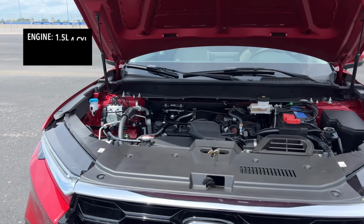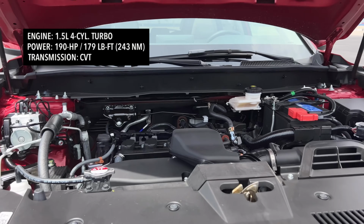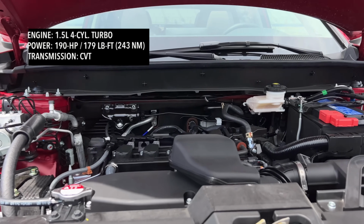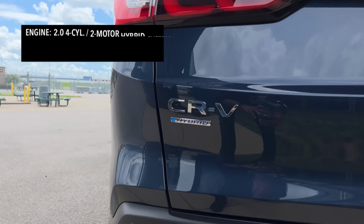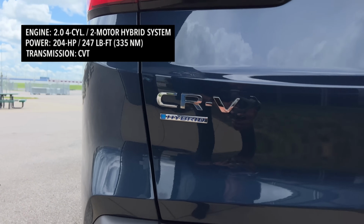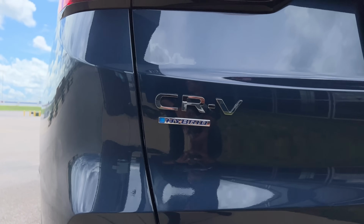The EX and EXL are the two gasoline-only models powered by a 1.5-liter four-cylinder turbo making 190 horsepower, so they're not that quick. Oddly enough, the Sport and the Sport Touring will be hybrid-only models, and they are powered by a 2-liter four-cylinder engine with a 2-motor hybrid system, and they make 204 horsepower.